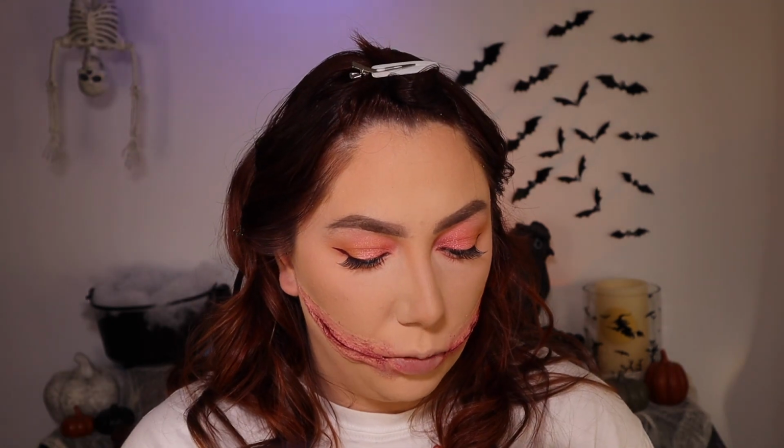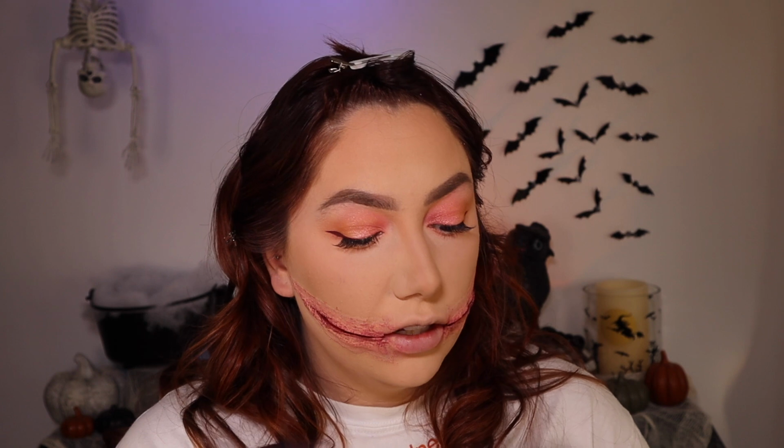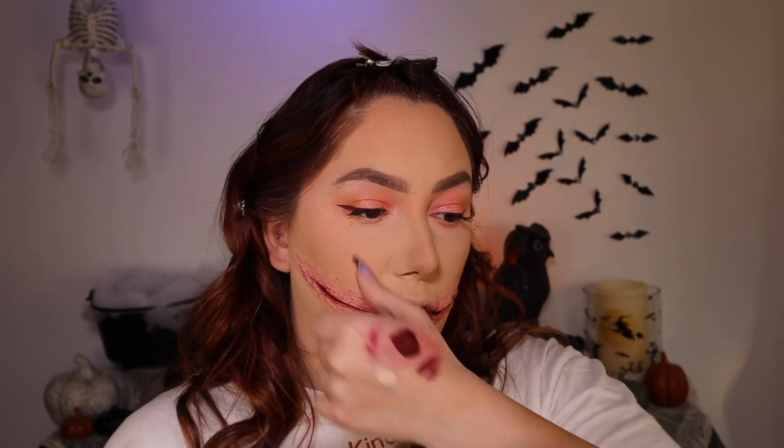Okay, so for my eyes, I just went in with the Nikki Tutorials palette, and I used the Falscara lashes for my lashes. The liner is actually, I used my paint palette and mixed the red and the black together, and used that and then set it with the purple in the Nikki Tutorials palette.